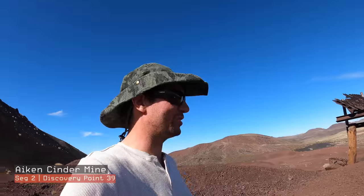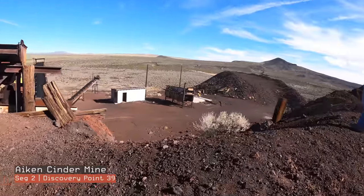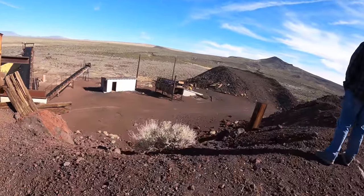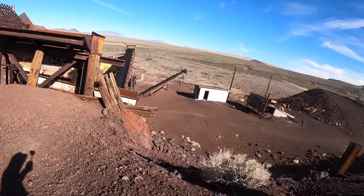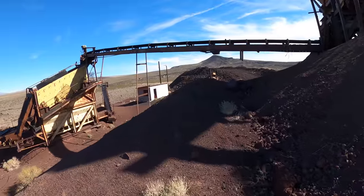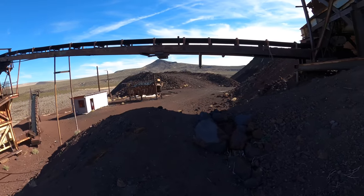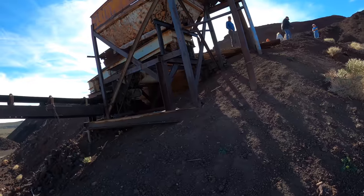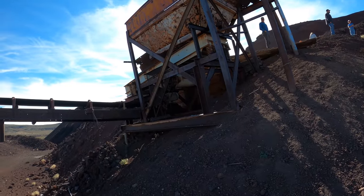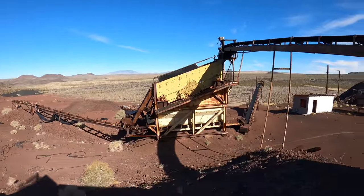So we are at the Aiken cinder mine right now. This is pretty cool stuff. You can drive all over it. Still lots of old mining equipment here. You can see people having fun driving around. Wow, some of the conveyors even still have the belts on them. Check out these gears, guys. The springs, that thing shakes it. And then it goes down to another one.